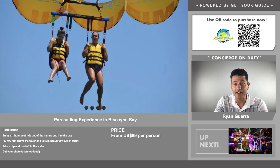This is great if you want to get different shots, if you want to videotape yourself. So if you have a GoPro, you want to bring that. Make sure it's a band that goes around your hand. It's an hour boat ride out to the marina and into the bay. You fly about 400 feet, which is pretty high, and they'll actually dip you into the water.